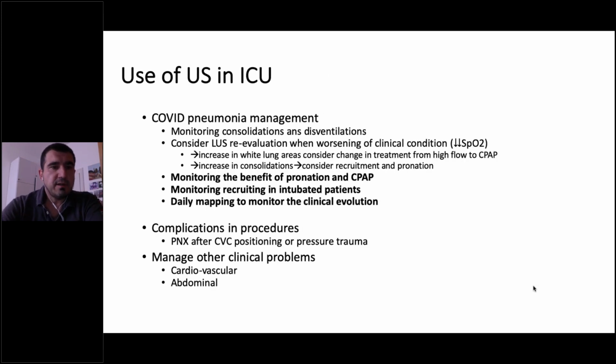In the ICU, the COVID pneumonia management consists in monitoring consolidation and dysventilation. So my work in the hospital during the epidemic was to perform a daily mapping of the patient in the ICU. You have to consider lung ultrasound for the re-evaluation when the patient is worsening to understand what's happening.